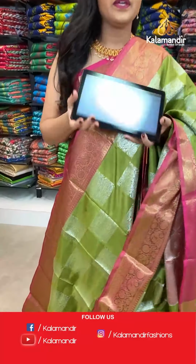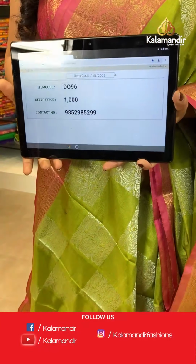Let's see the pricing now. Saree code is DO96, offer price 1000 rupees only.